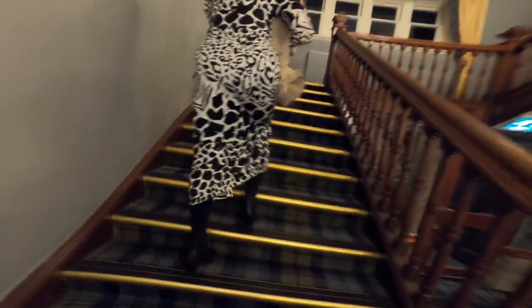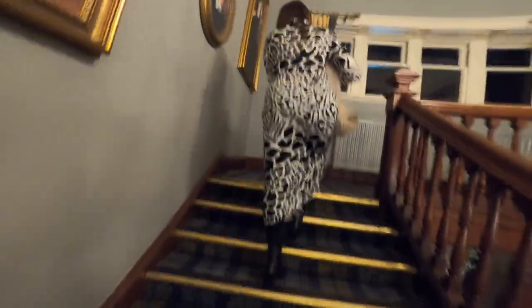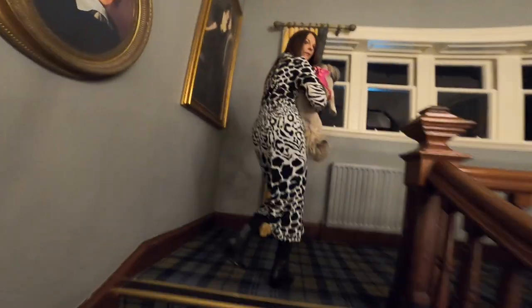Hey? Oh dear. Upstairs to our little room in the loft. The hen coop. We're in the hen coop, aren't we? Except there's no hens anymore.